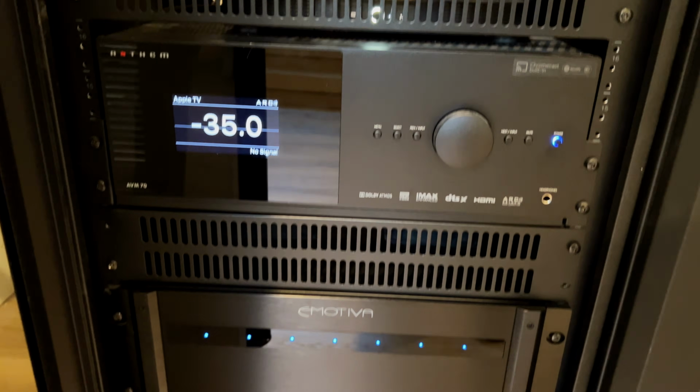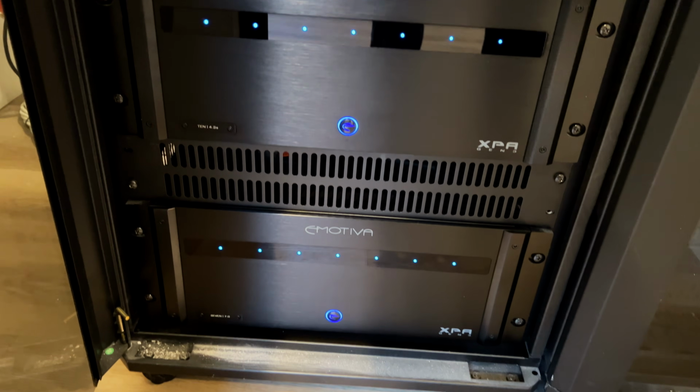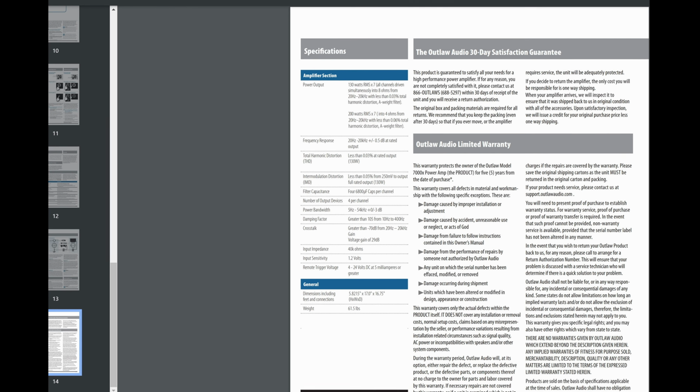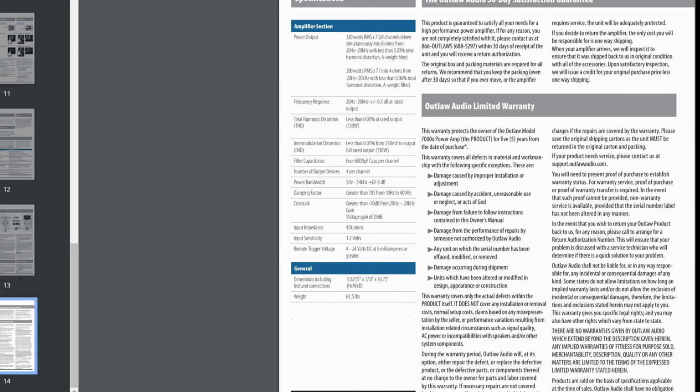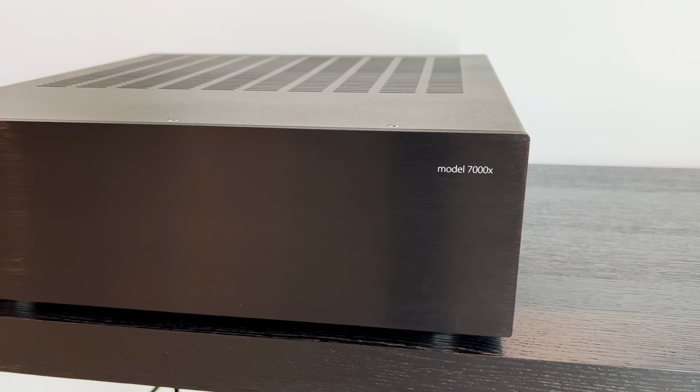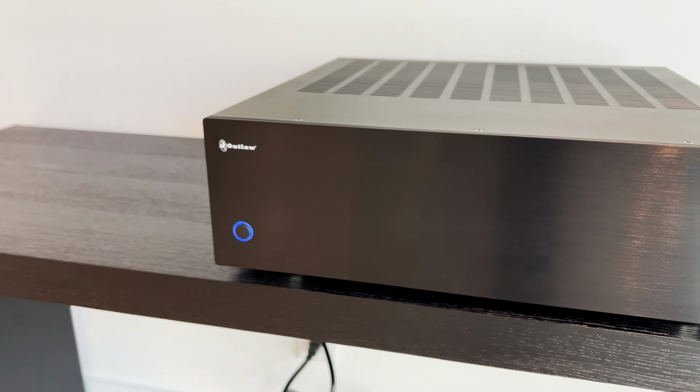Another thing to mention that I think I brought up earlier in the video, the weight of this thing is simply incredible. I think it actually weighs more than my Emotiva 7-channel XPA, which I think is like 50 pounds. This is 60 pounds. It just feels solid. It doesn't have a lot of style. The front of it is very simple, very industrial design, but it is incredibly well built.